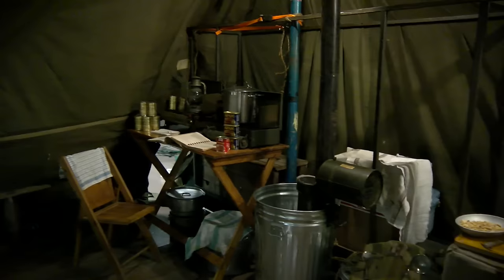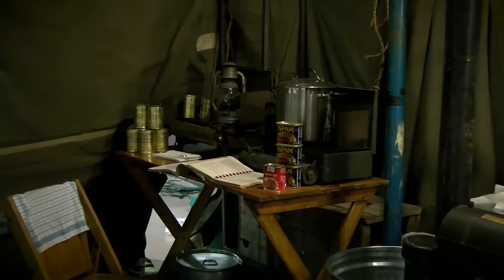This area over here is where we would cook our meals. We do try to keep consistent with World War II mess. You can see there's a couple of World War II cookbooks. And I noticed all the cans of Spam. Yes, we're fond of Spam. We eat a lot of Spam.